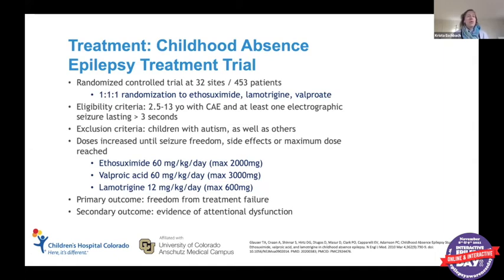And then what they were looking at was freedom from treatment failure, defined as how long until they had another seizure. They were also looking at secondary measures of attention, due to concern that sometimes our medications can influence things like attention, and also the concern that frequent seizures could influence attention and learning as well.